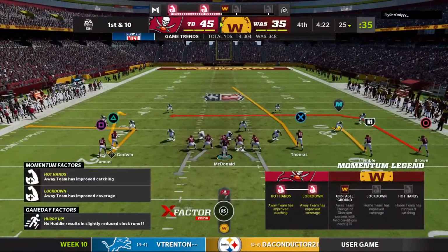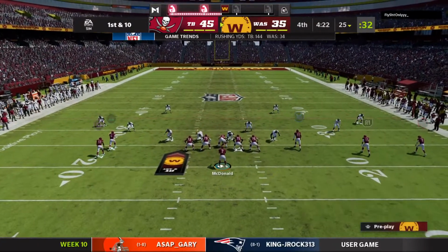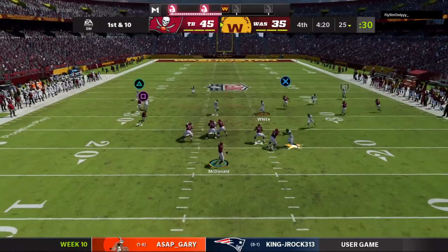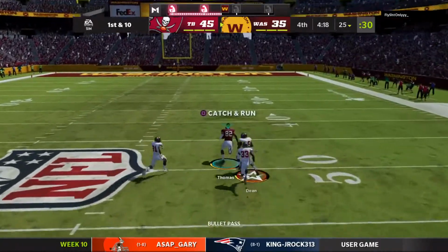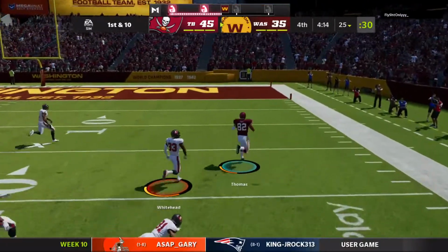Out there set and ready for this next drive, the Washington offense. And you figure after giving up that last touchdown, they trail by 2 scores here in the fourth quarter. This drive becomes very critical. The throw right side is complete here on the first play of the drive.